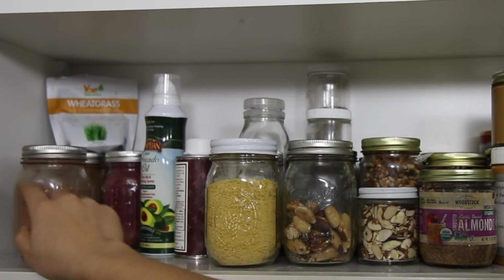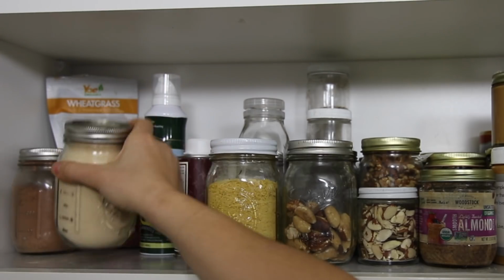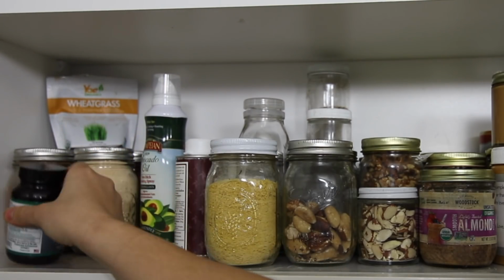And then this is just cacao powder, which I would say I would use the most frequently for brownies and smoothies and things like that. So that's it for the first shelf.